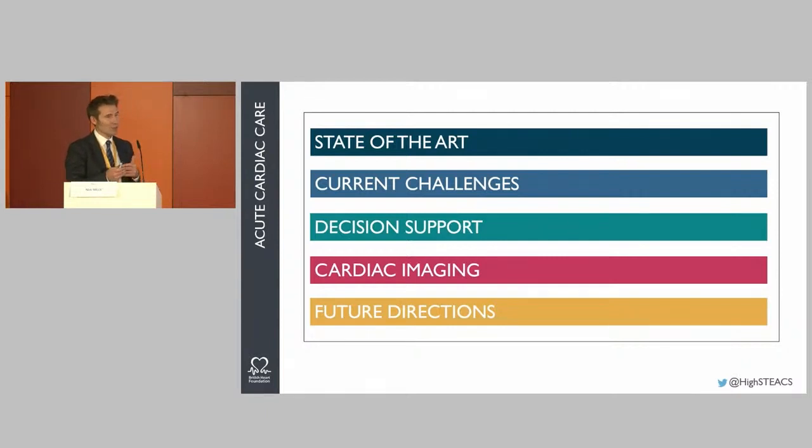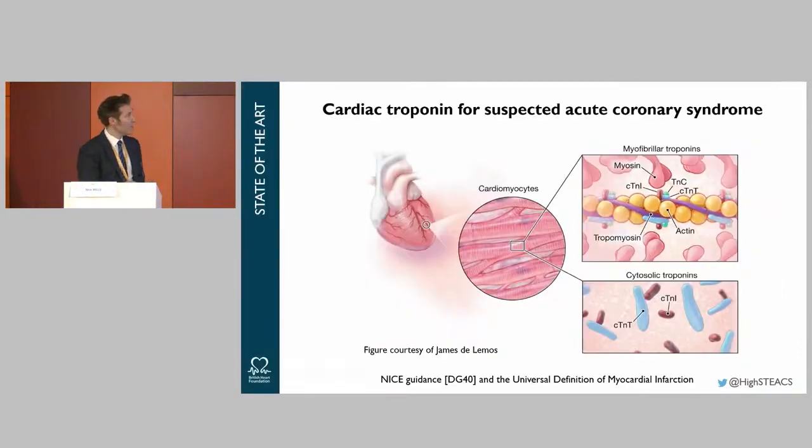I will talk a little bit about the current challenges we have in applying cardiac biomarkers effectively and to guide acute cardiac decisions, where decision support tools might play a role. I do think we need to think beyond cardiac biomarkers, though, about how we can incorporate imaging into these decision support tools more effectively, and I'll touch on how we might do that in the future together.